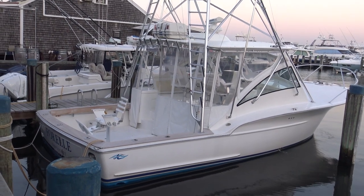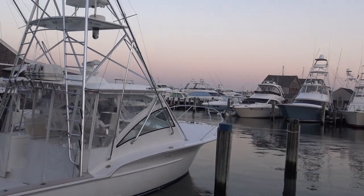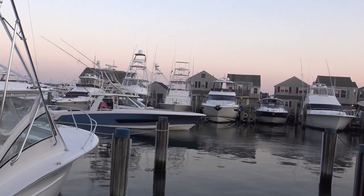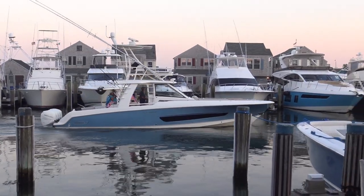This beautiful boat is a Cape Jersey. Jersey Cape. Big flared Carolina bow. Nice tower. Yeah, this'll do in a pinch right here. Whaler, yes, whaler.